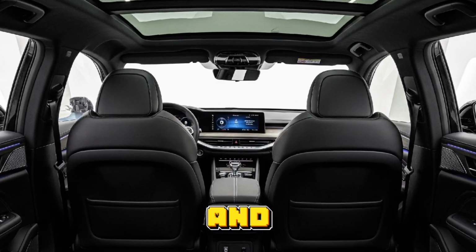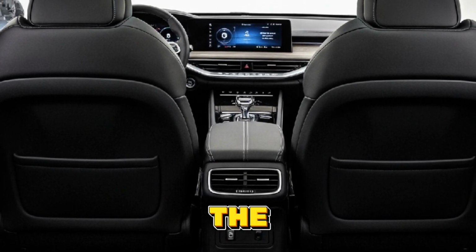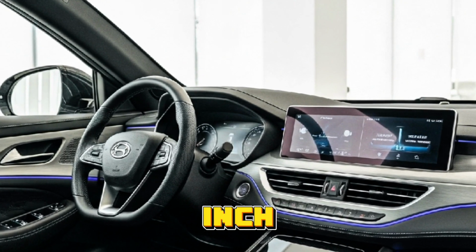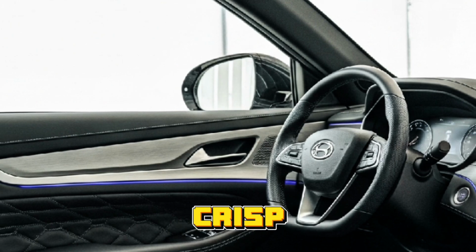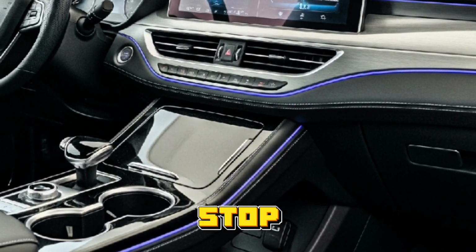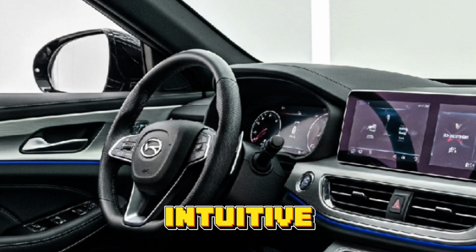Open the door, and you immediately understand where GAC is putting its money. The interior experience: the first thing that catches your eye is the dual-screen setup. You have a fully digital 12.3-inch instrument cluster and a massive 15.6-inch infotainment screen that dominates the center. Both screens are crisp, high-resolution, and feel like something from a luxury German brand. What's impressive is that GAC didn't just stop at visuals. They've worked hard on the software. The interface is quick, the transitions are smooth, and the icons are modern and intuitive.